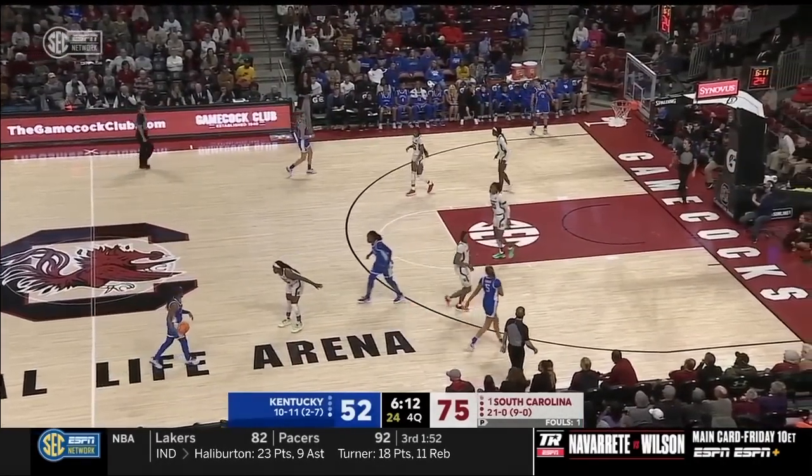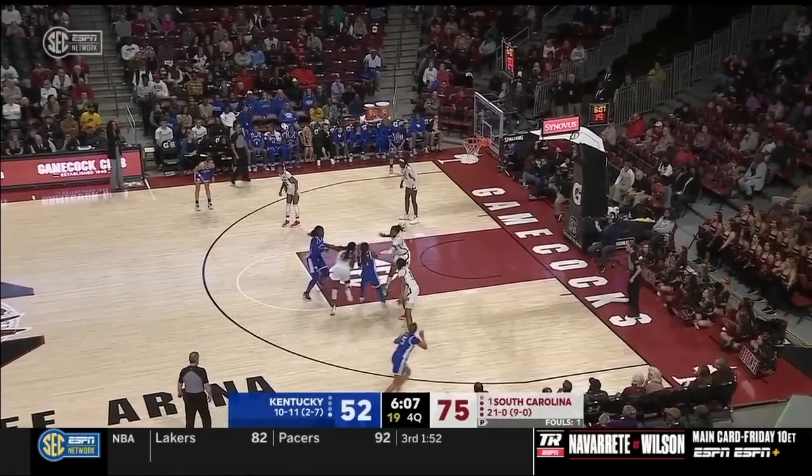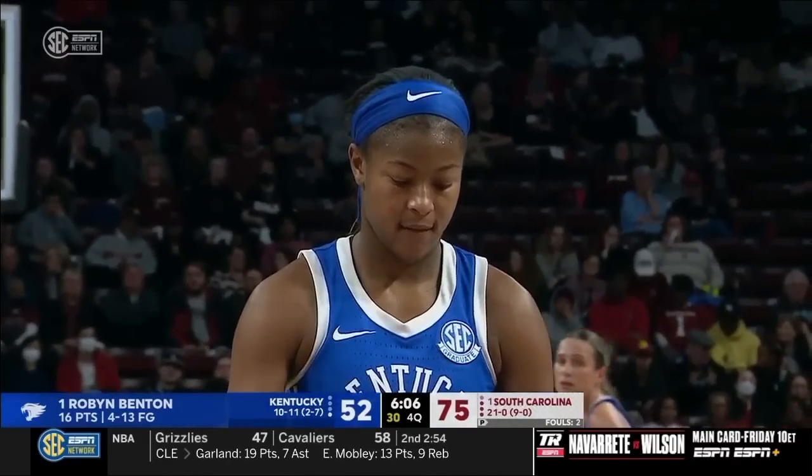The other effect of the depth of South Carolina, you can tell, I believe Kentucky looks a little fatigued. They've been worn down because of the fresh bodies that Dawn Staley's been able to put on the floor.